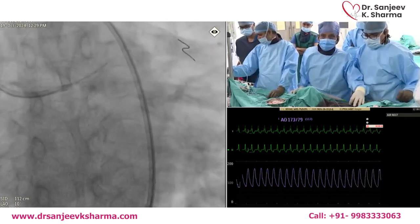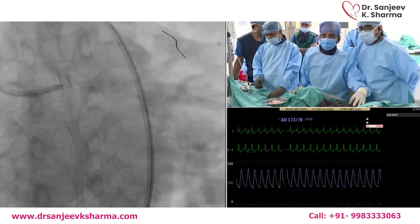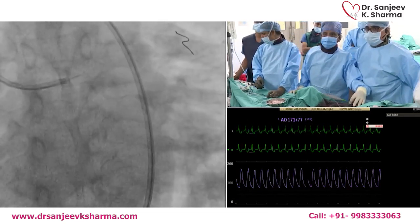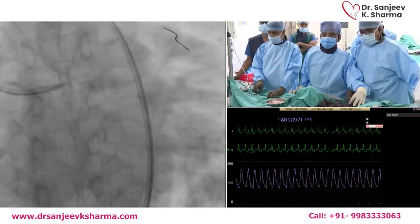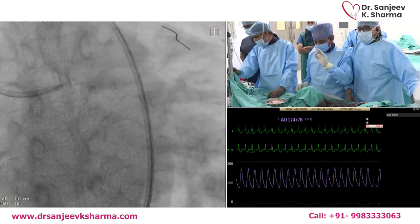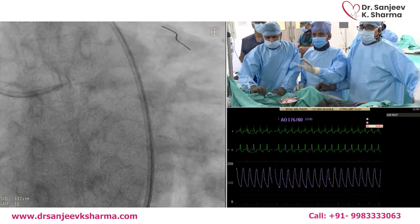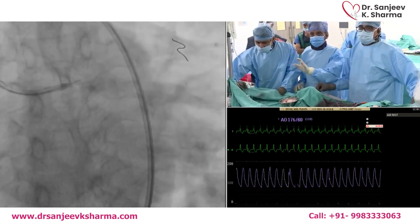No, this is a good case. So no, it's a good case for rotational atherectomy also. Very good case. And now the question is, would you use a shockwave alone? When it's a full circular calcium, I always feel that one cut of the atherectomy followed by multiple cuts, which the IVL will do, is the way to go, just because of that.